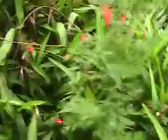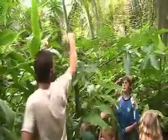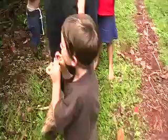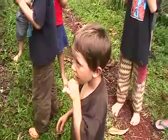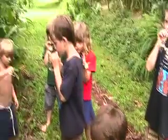Everyone gets one. Everyone only gets one though. Okay, I got one. 10 people in this entire room. So what you do is you bite off the end, this little part at the end, until there's a little hole there. And then you take a couple little bites. And then there's a little bit of sugar at the bottom.